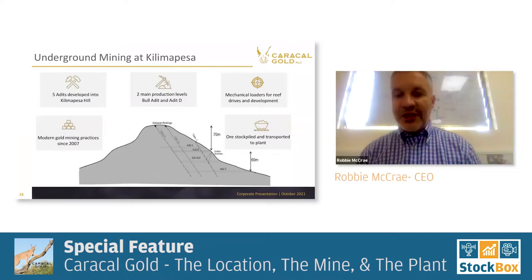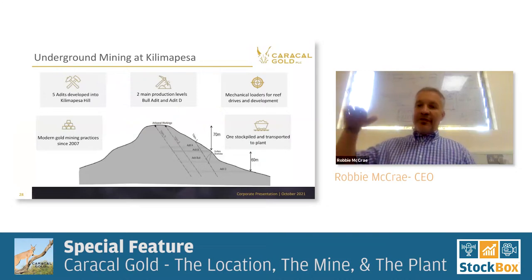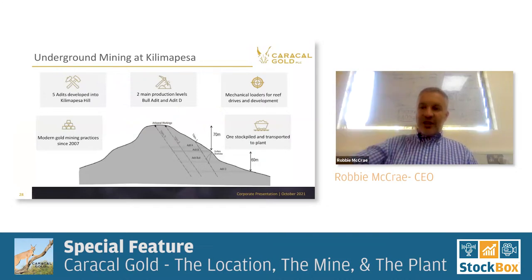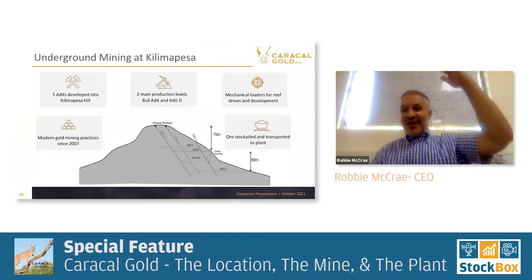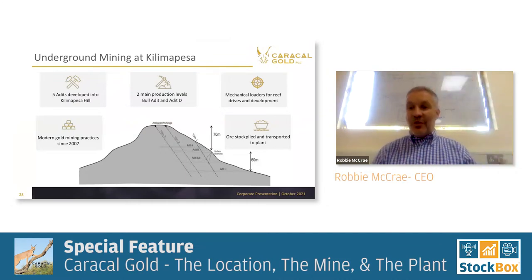So it's not really a shaft. It's an adit. We come in from the side of the hill. So we don't actually go in and go down the shaft. We've got four adits, very cleverly named adit A, B, C, and D. Adit A is at the top of the hill, and then you work your way down. So we work in all four levels. All four levels are fully equipped: rail, bobcats, you name it.